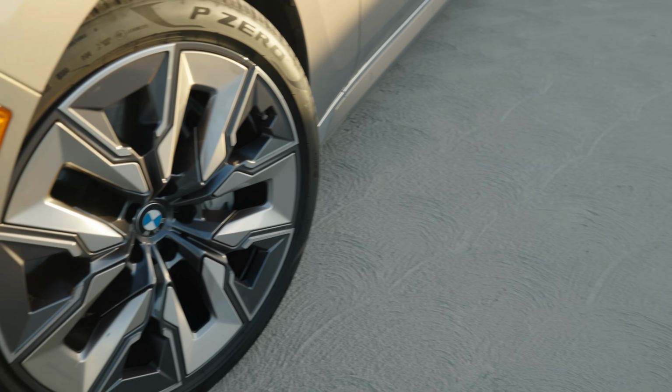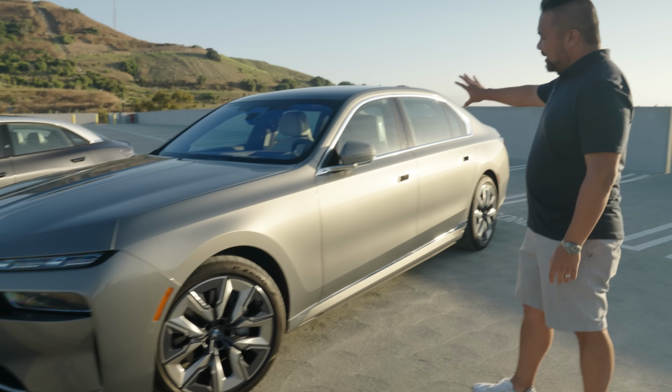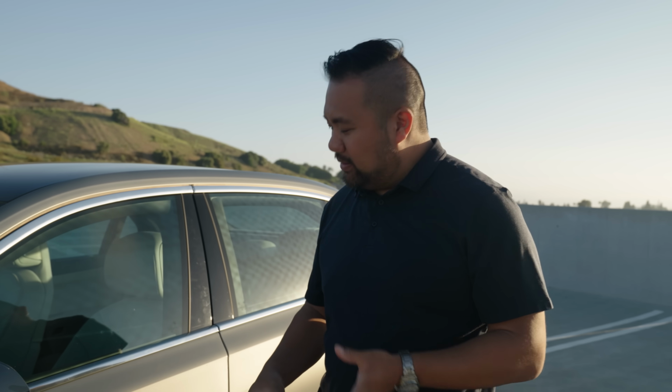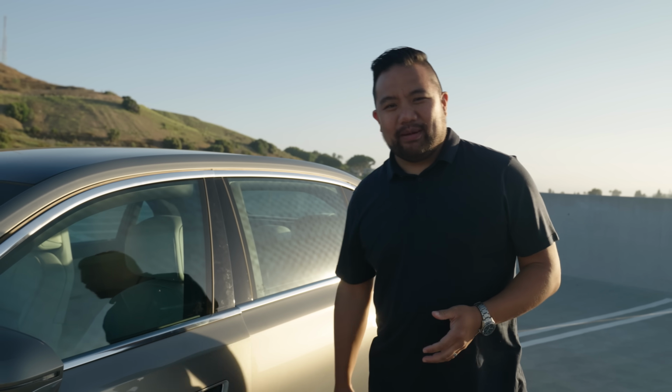Also, I don't really like these wheels either. They're trying way too hard. There's this chrome all the way down the side here. It feels a little bit chintzy, like the car is actually trying too hard. So I guess it's a good thing that you can't see the outside of the car while you're driving it. But as we get here to the driver's door, this is where things really start to turn in the BMW's favor.